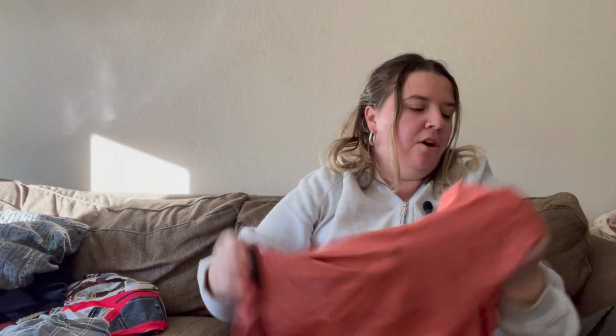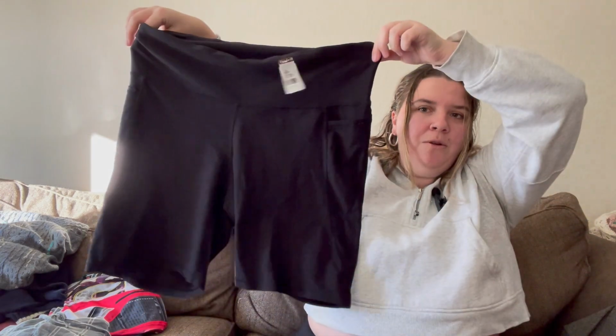It's just like a little peachy bodycon dress. Well, it would be fitted. I don't know about bodycon. It's Zara Woman, and it's a size medium. Again, I've been slowing down on the Zara, but if I think it's cute, I do pick it up. Did I pick these up for myself? Yeah. Old Navy bike shorts. Can never have too many leggings and bike shorts.